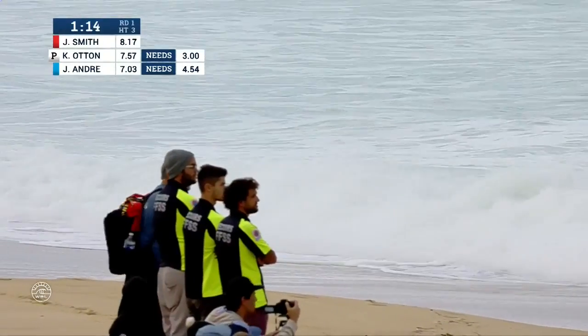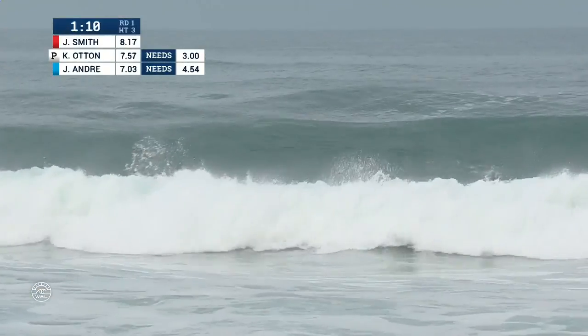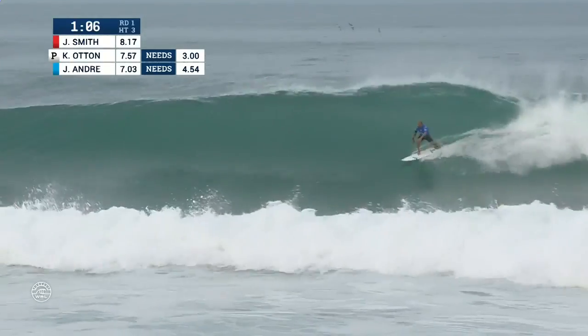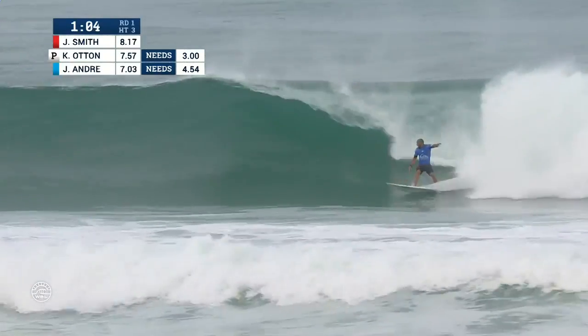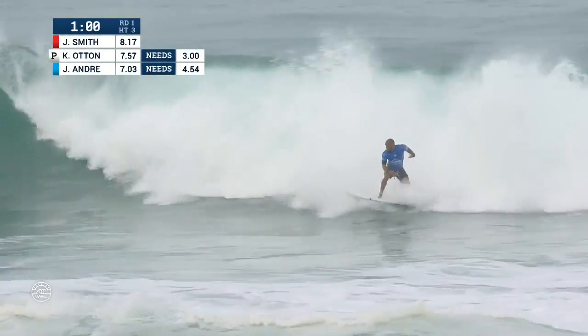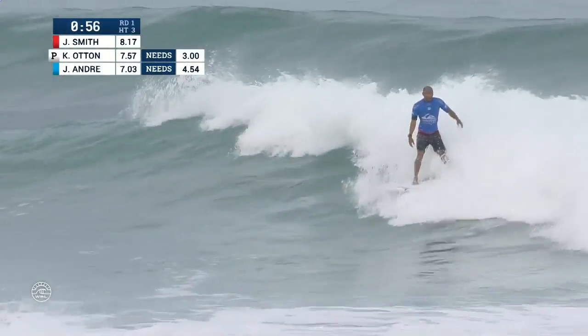And he'll dry dock right on the inside. And good heat management there with Jordy a little over one minute to go. Very good heat management. That's going to be the first wave where he can really be proud of, finishing on his feet. Jadson, important wave now to bring him into the story. Big hit in the top corner. It's a powerful move. He's using that fuller bank a little bit up the beach.